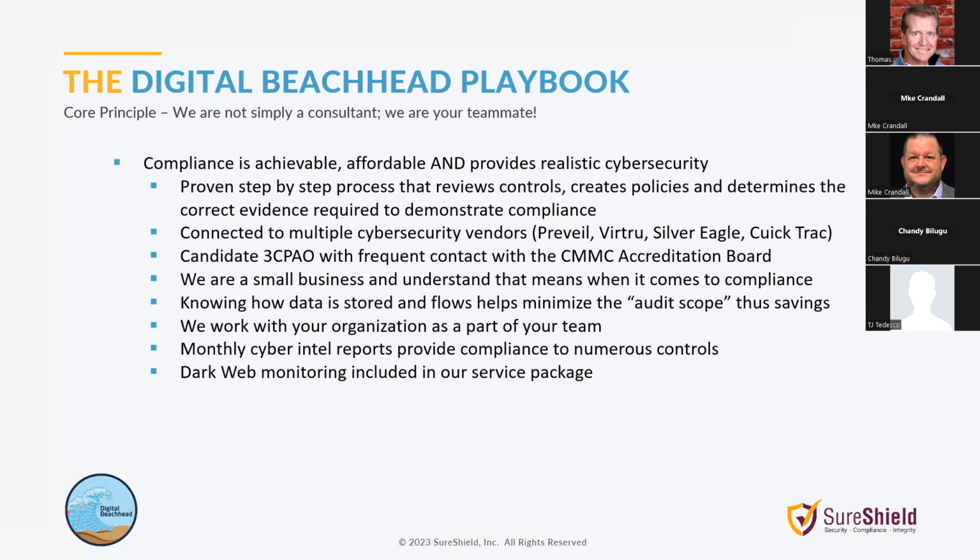So Prevail and Virtru, they are basically overlays onto your current Office 365 or Gmail, whatever web or mail service you're using. Most people are on Office 365, but if you're using Gmail, they also can connect to that. And they provide you the email encryption that is required as a part of NIST 800-171, so that way you can send and receive CUI encrypted. They also provide you secure storage for that same material.